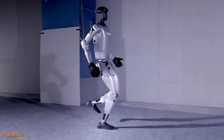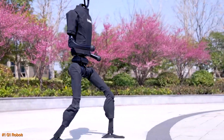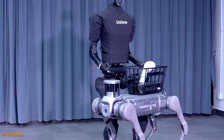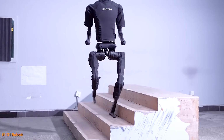The G1 can also run at a speed of 4.4 miles per hour, which is slightly slower than its predecessor, the H1, which could smash that like button, just like you should if you haven't done so already. But no, in all seriousness, the predecessor could move at a speed of 7.4 miles per hour.